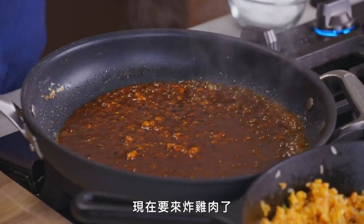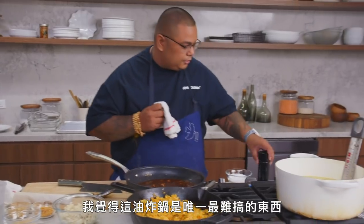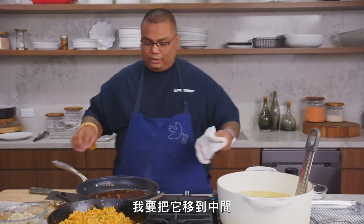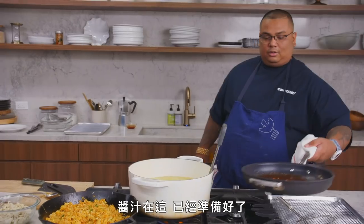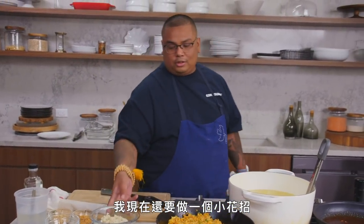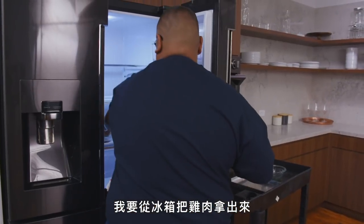And now, we're going into frying the chicken, okay? Time check. Woo, right on time, 11 minutes, baby. What I'm gonna do is, I think the fryer is the only thing that's messing me up. I'm gonna move it to the middle because the middle part got more higher flame. Martha Stewart's house is messed up. Trying to set me up for failure here. Sauce is here, that's ready, rice is ready. What I'm gonna do now too, just a little trick. I'm gonna dump crab meat on top just to let it warm up to the temperature. Then we're gonna fold it later, okay? I'm gonna go to the fridge and grab the chicken.